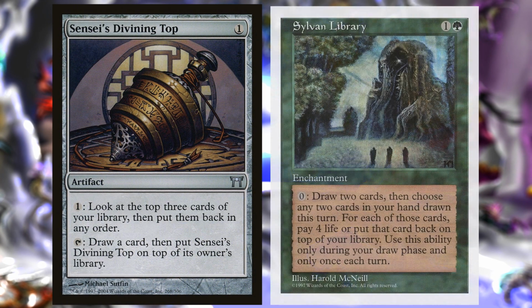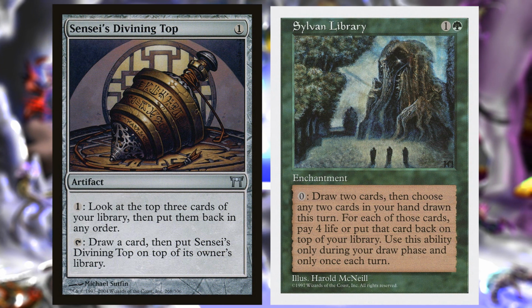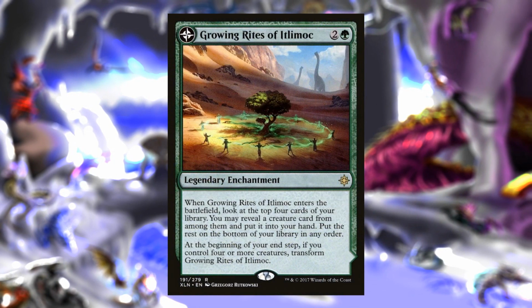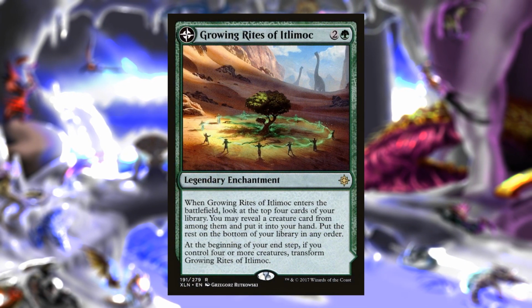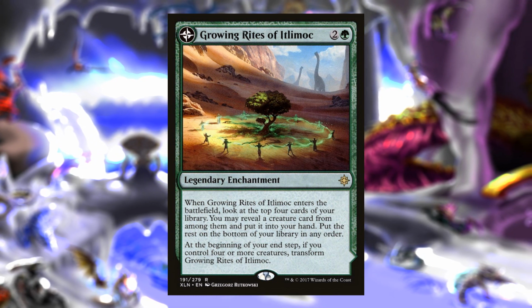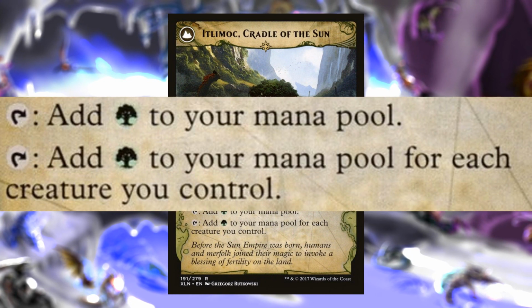Sensei's Divining Top and Sylvan Library both perform the same duty here. They both allow me to look at the top 3 cards on my library for combo pieces. Growing Rites of Itlimoc lets me look at the top 4 instead, but only does so once. In exchange, once I fulfill its conditions of having 4 creatures on the board, it transforms into a land, which will greatly increase the amount of mana at my disposal.